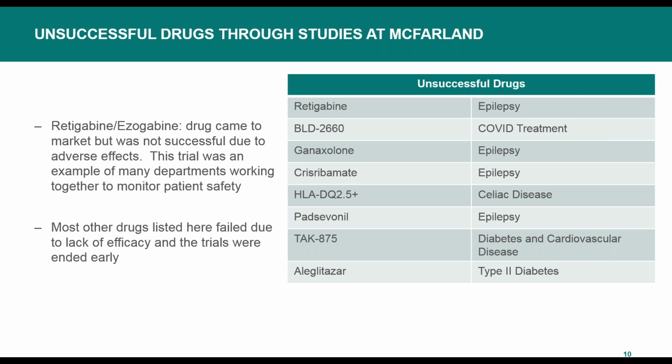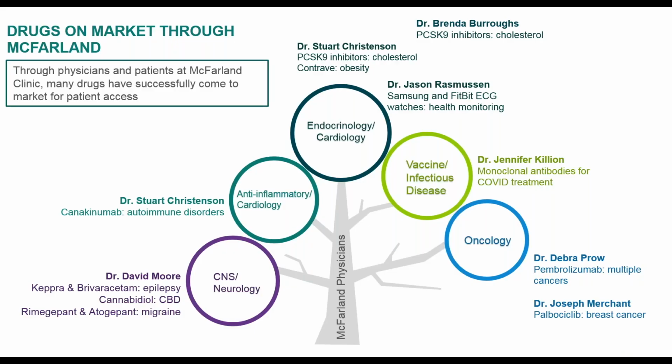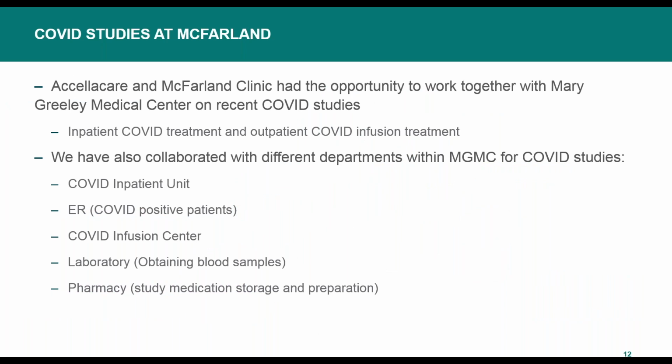There are other medicines that we've participated in that were not effective, and so they never made it to the market. Most drugs fail in clinical research because they did not show to be efficacious for the condition they were being used for. If we look at different divisions or specialties in McFarland, we've participated in drugs for the central nervous system, anti-inflammatory drugs, cardiology, endocrinology medicines, vaccines, and in oncology trials. Most recently, we participated in the COVID trials, and I'll let Erin talk about some of the COVID trials.